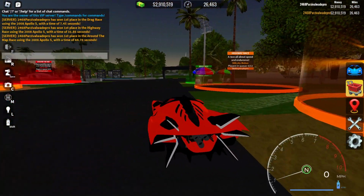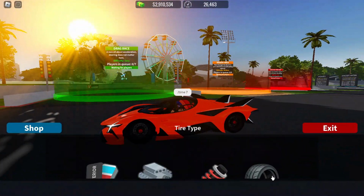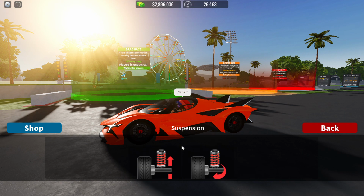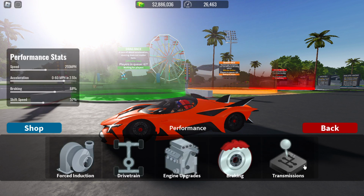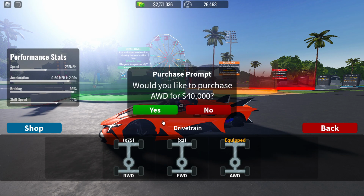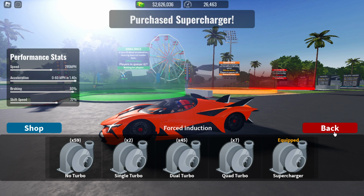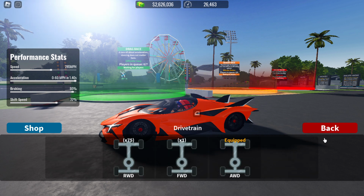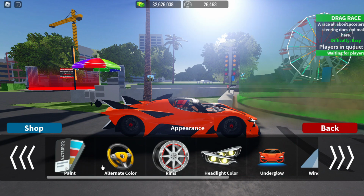First, let me make it day. Now time to quickly go and max it out on performance. Yeah, I almost was about to take the monster truck suspension. My bad. Oh, did I not take? Oh, I forgot to take the engine upgrade. My bad. So yes, again, double check. Yep. Also I'm gonna do some interior.